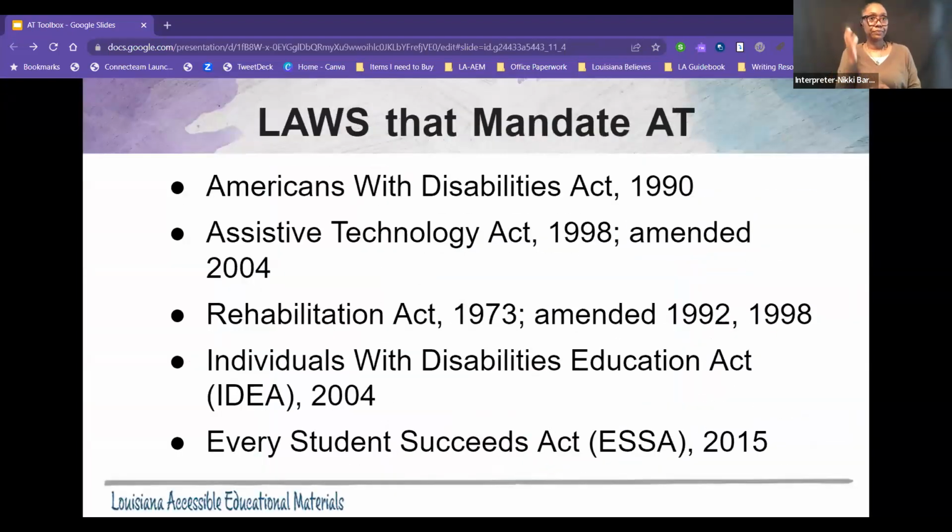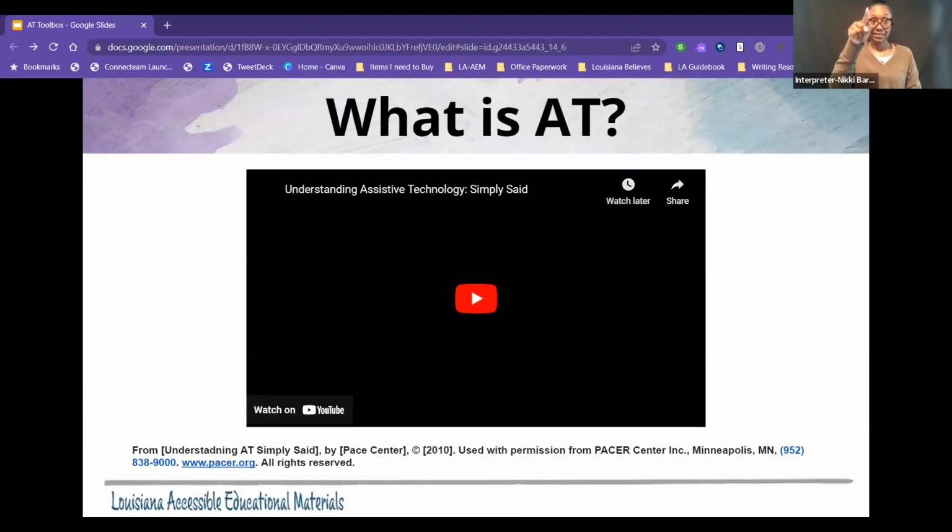Okay, so these are the laws that mandate assistive technology to be considered, and it's been around for a few years now. It's not a new thing. It's always been a part of our consideration process within the IEP process. And so we have to just remember that it is the law, and we do need to talk about this. And there is a need. So what is assistive technology?